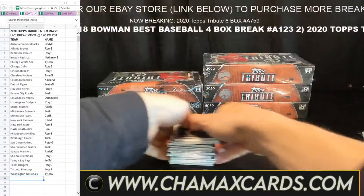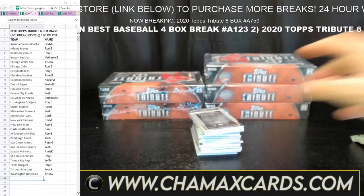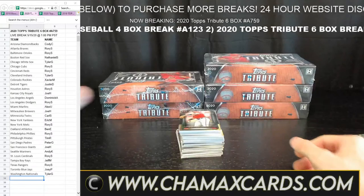All right. For Topps Tribute, every card is a hit, so everything will be going out in this break. Let's go. Box number one. All right.